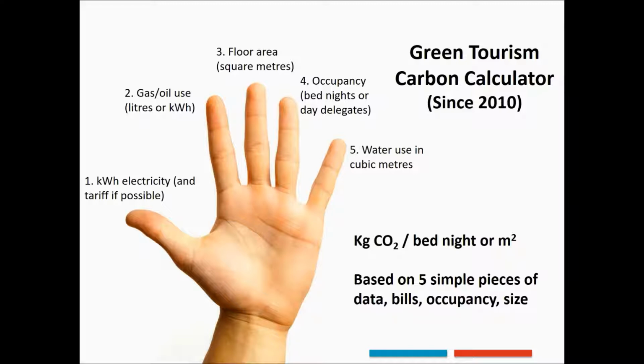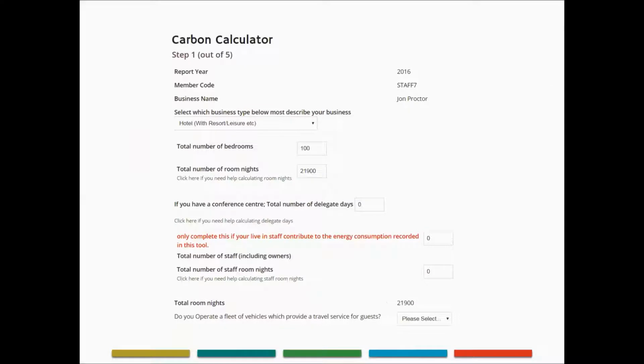So that hopefully shows you how simple it is, and then from it we end up with things like a CO2 figure per bed night, which allows us to see how we're moving forward on increasing our bed nights but also reducing our carbon, and either one of those will have a factor of reducing your carbon footprint. So it's really fun once you get going with it, or at least I find it fun anyway, but I'm a bit of a carbon geek anyway.